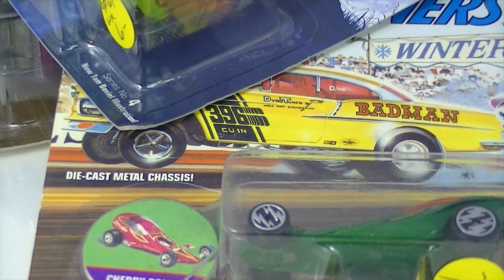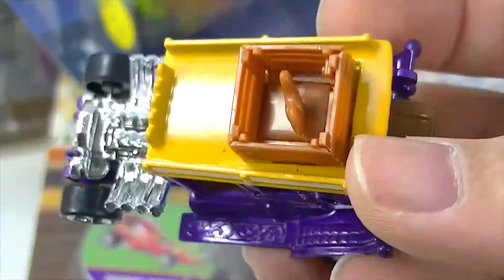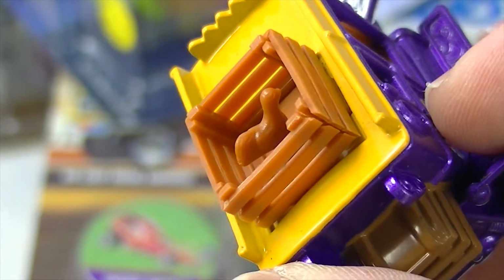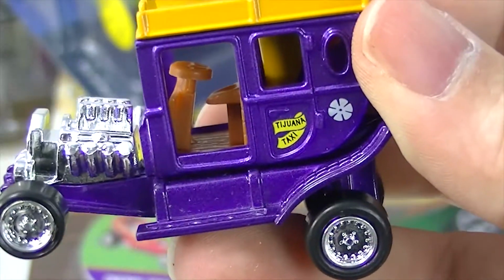I'm pretty sure they probably didn't sell 14,000. This one is one of my favorites. We've got a lot of colors of this. I don't remember a purple one. Tijuana Taxi. It's got this cool little chicken on the top. It is a Tijuana Taxi after all. That is a pretty special Tijuana Taxi.